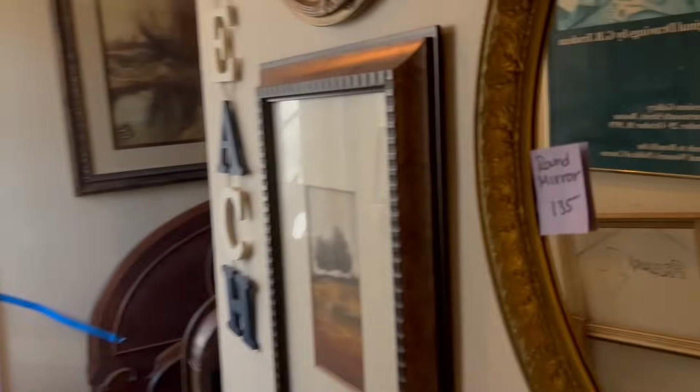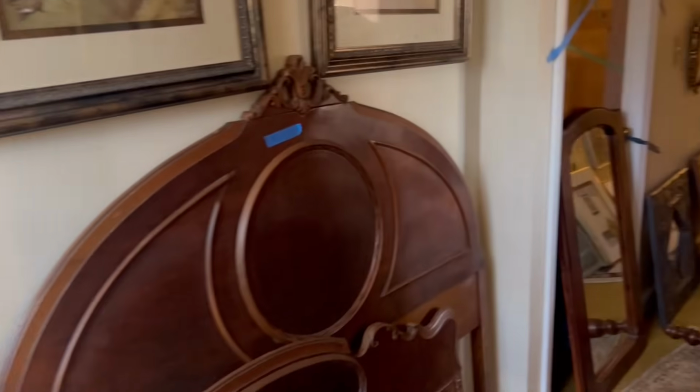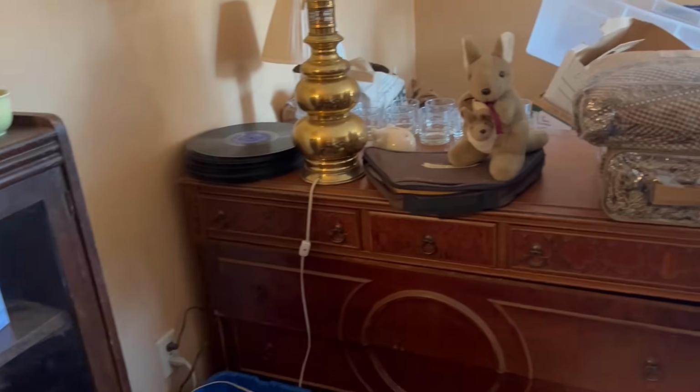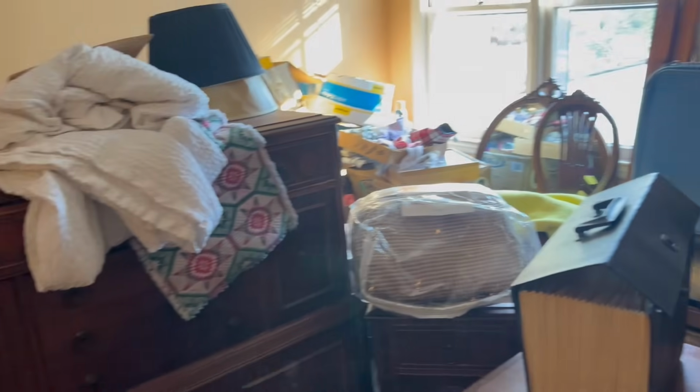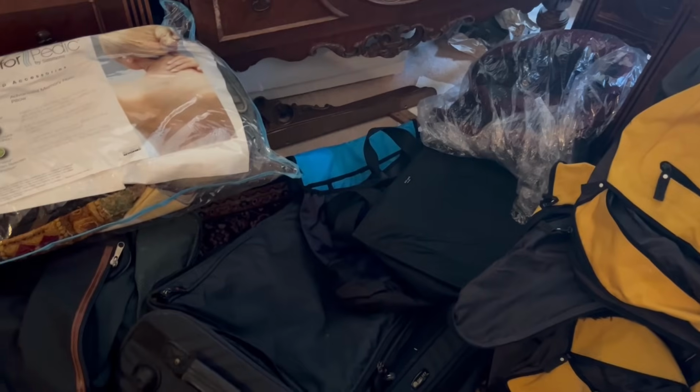And I'm going to go right around this corner in a minute. $135 for that mirror seems like a lot. There's a bed frame. Oh my gosh. This house just keeps going and going. I keep stumbling into different rooms and I'm almost losing track of where I am. But as you can see, there's a fair bit of vintage furniture here and some textiles that are generally not in great shape, I'm finding.